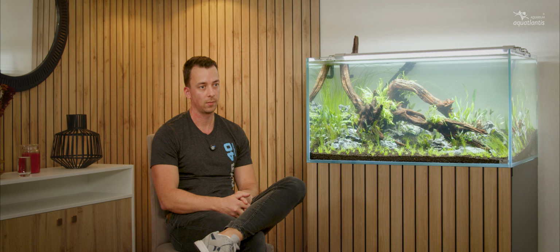For someone who is starting, what's the must-have tool every aquascaper should have? The must-have tool? Yeah. Well, not to sound too philosophical, but the must-have tool is probably to have patience. But if we're talking about physical tools, I would say a paintbrush. I think a paintbrush is the must-have tool for aquascaping. For the substrate. The substrate, yeah.